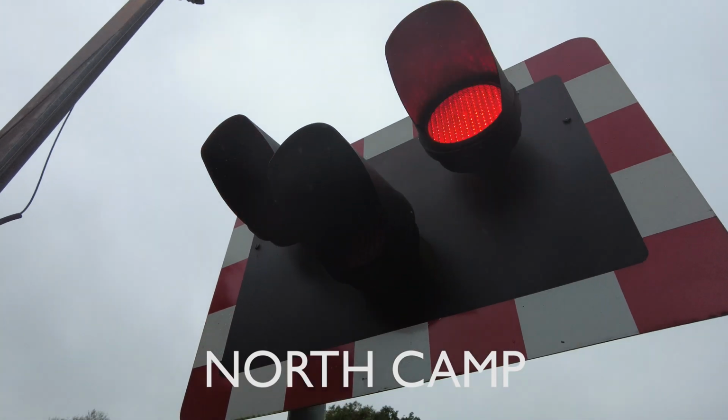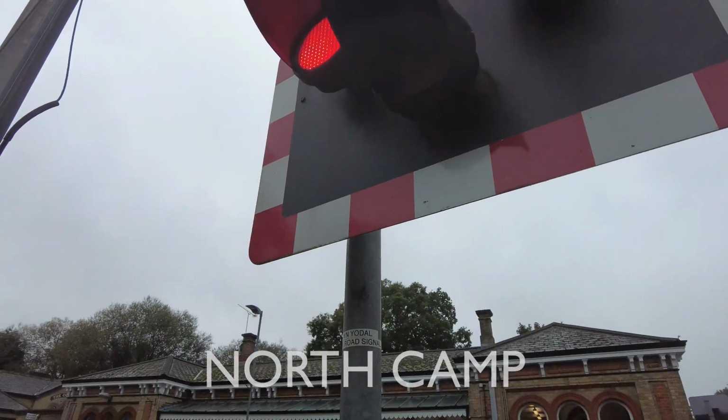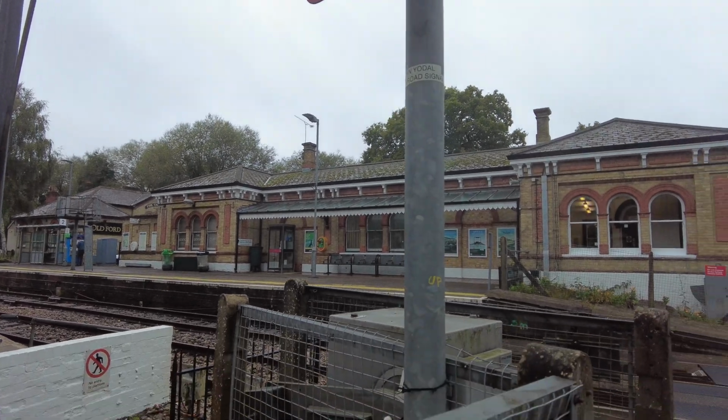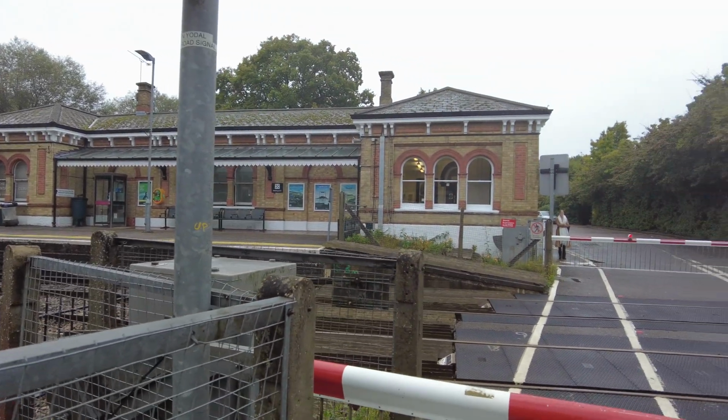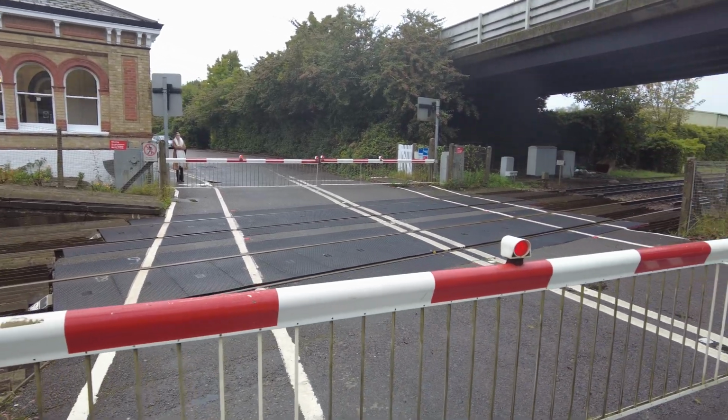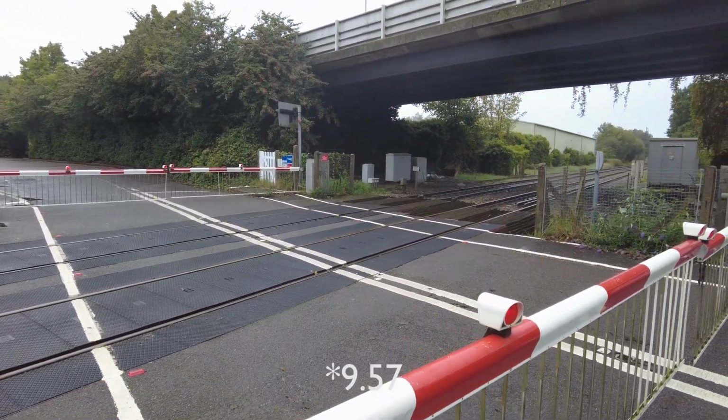Always a little bit concerning when I get to North Camp Station and I get stuck behind the barriers, because there is no other quick way to cross to the other platform. However, my train I think is in 10 minutes. It's 9:49 now. My train is at 9:59. So just a quick wait in the drizzle for the barriers to open. I can't quite see the signboard from here, but it looks like my train's delayed slightly anyway.